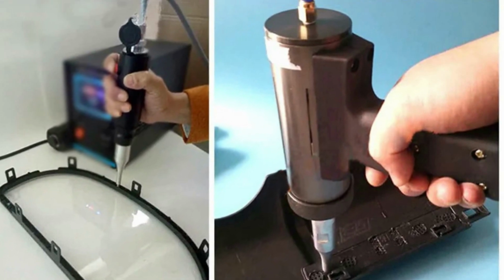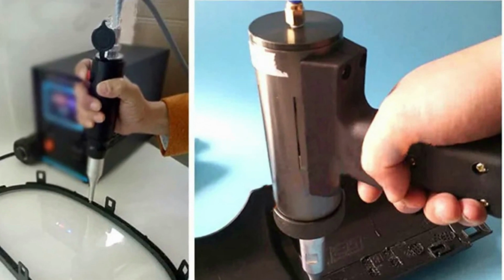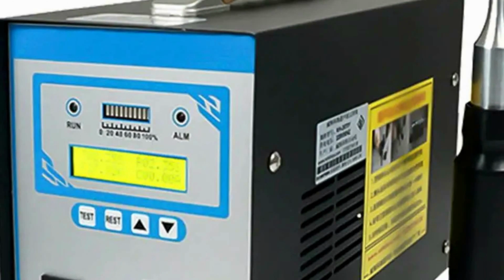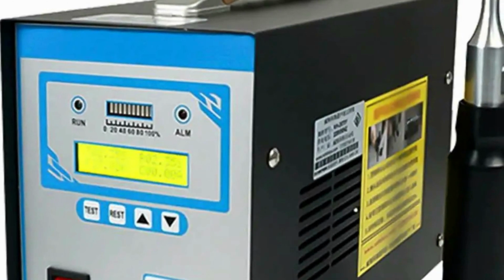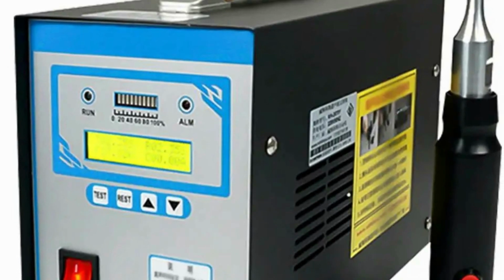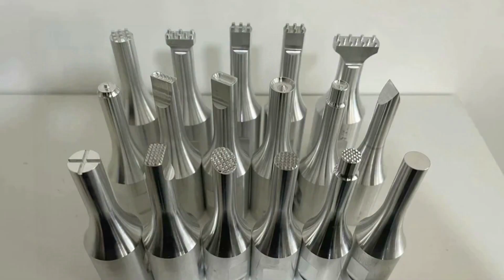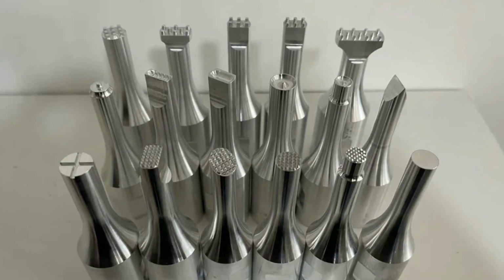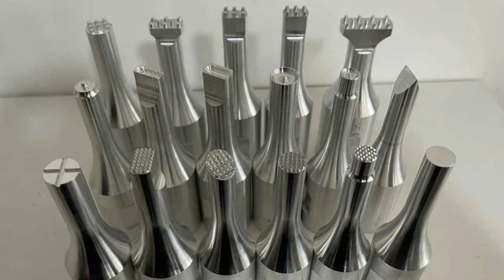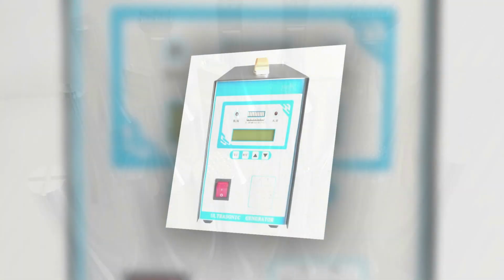Its compact dimensions of 275 by 210 by 150 mm make it highly portable, while the lightweight design at 6 kg further enhances its portability. With a max welding thickness of 15 mm and a rated frequency of 28 kHz, it delivers efficient and reliable results. CE certified and originating from mainland China, this ultrasonic spot welder embodies quality and precision in plastic welding, making it an indispensable addition to your toolkit.